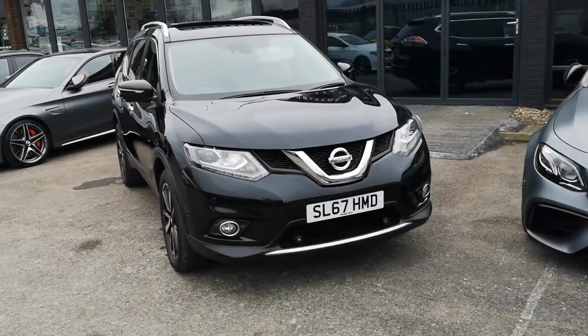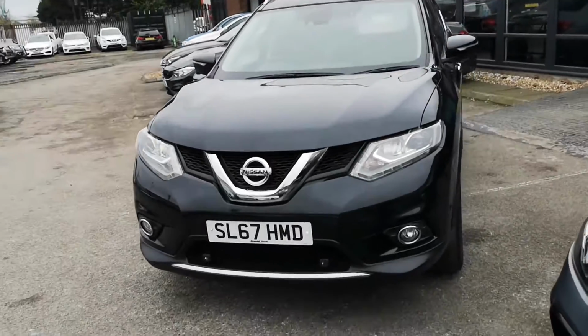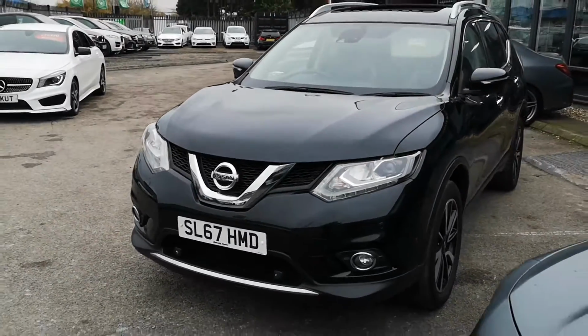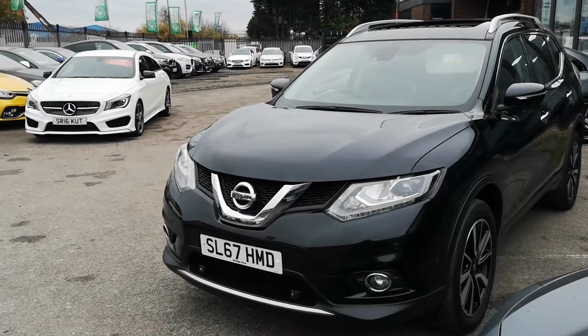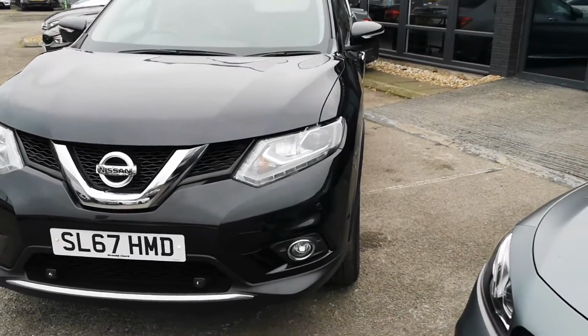A lot of people don't even think of these, but when you consider the spec and everything that comes on it for the price, and this one also benefits from a full service history, you can rest assured that this is one of the better options in terms of value for your practical family SUV.